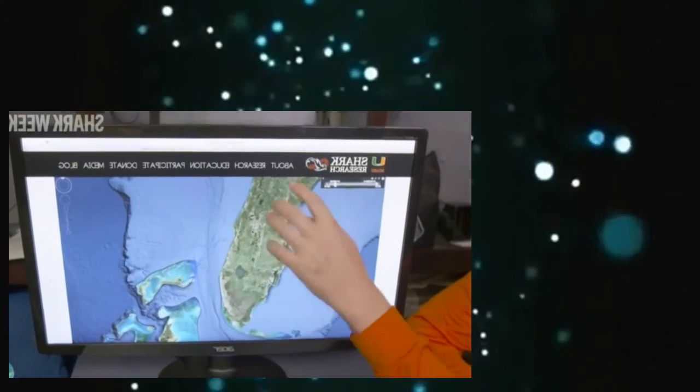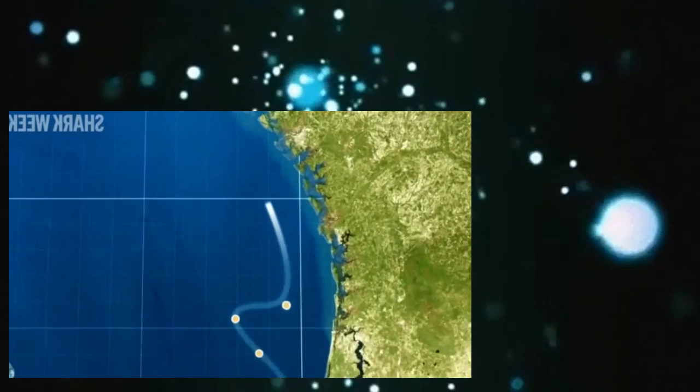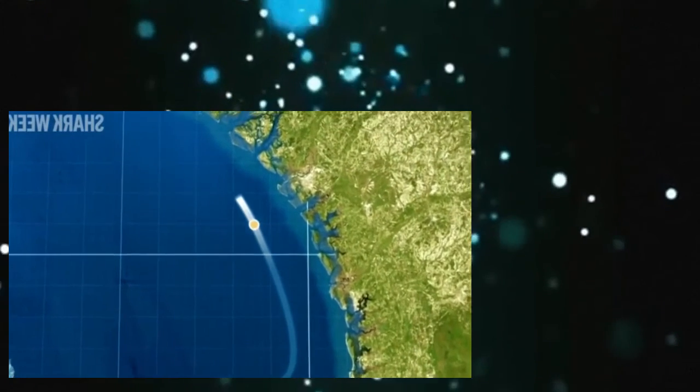The satellite track shows that just weeks after leaving Tiger Beach, Emily reached the Florida coast. From there, she's moved north to the shores of Georgia. And so it's going to be particularly important to watch, and hopefully she doesn't get intercepted by a fishing vessel while she's on her way to give birth.